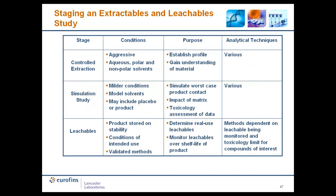So in summary, a complete extractables and leachables study involves a three-step process starting with the controlled extraction study. This study should be performed using exaggerated conditions for extraction and is utilized to establish a worst-case extractables profile and to gain a better understanding of the material being extracted.